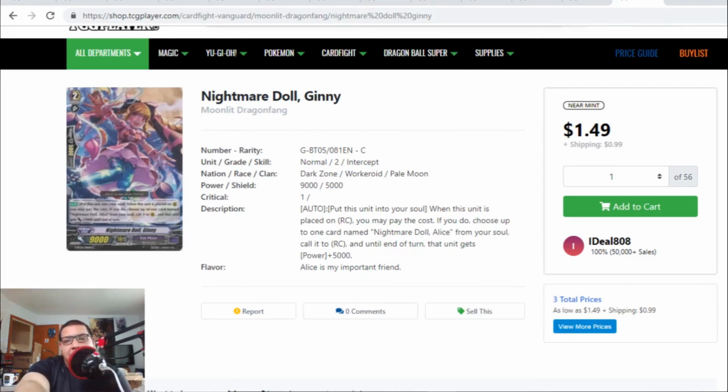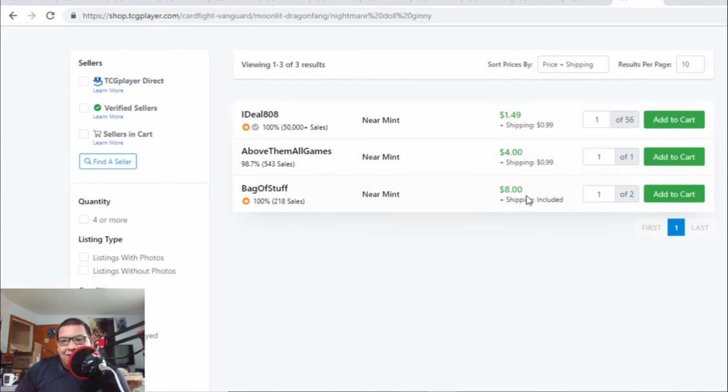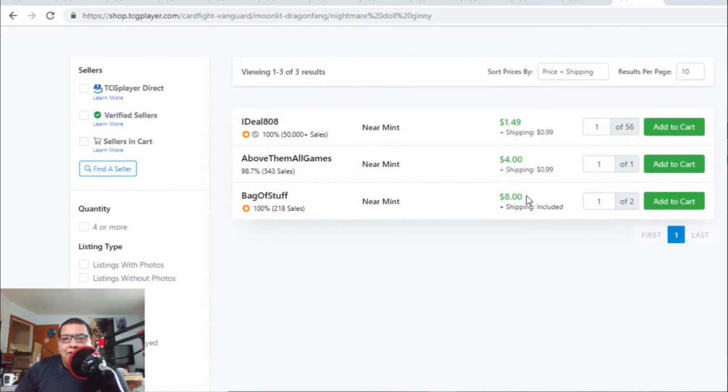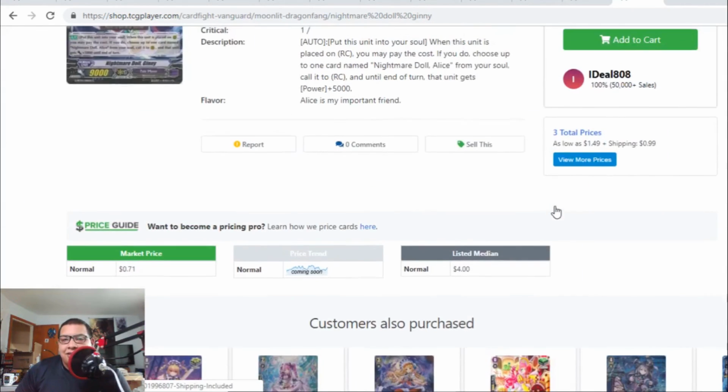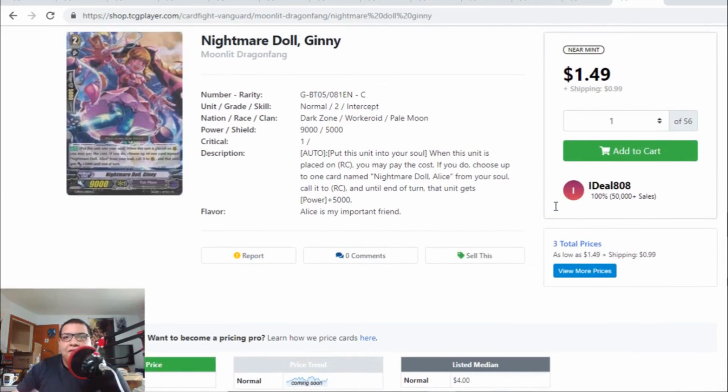Fun fact, this grade 2 Nightmare Doll Ginny, a common, by the way, is also leaving the market. There's one listing for $2 and change, thanks to Idealo8. Thank you very much for making this common card affordable. After that, they're going for $5 and then $8. So Nightmare Doll Ginny, a common grade 2 for Nightmare Dolls, is leaving the market. Again, this one cheap listing for $2 and change, thank God. But after that, they're $5 to $8. So Nightmare Doll Ginnies, if you have them in your common piles, look for them.